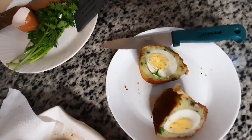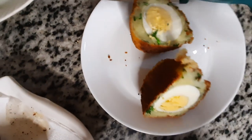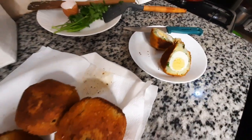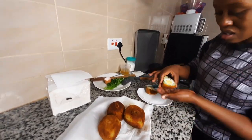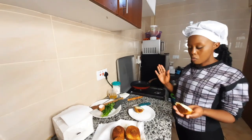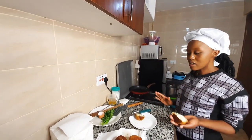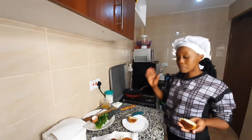And also you cook your egg differently. If you're used to eating boiled, omelette, fried, it's time to do a scotched egg. And as you can see, it's very simple. We haven't used many things. Actually, in my kitchen, as you may have noticed, we rarely use spices. And if it's spices, they are very natural. Maybe we have the coriander, we have the capsicums.